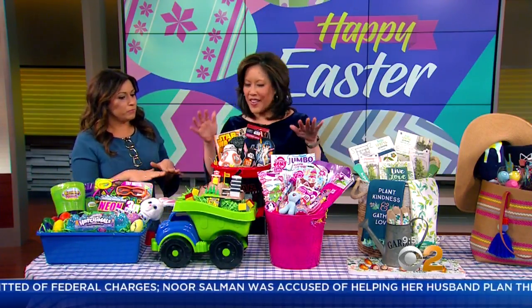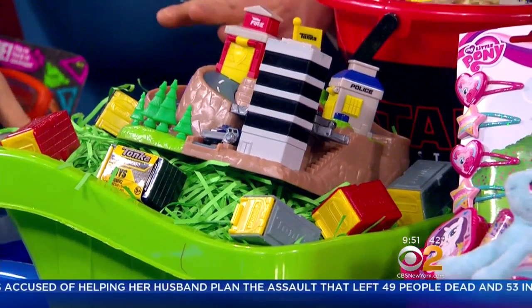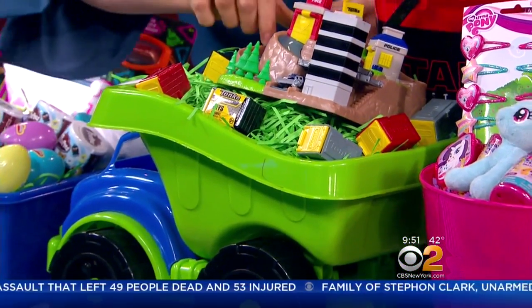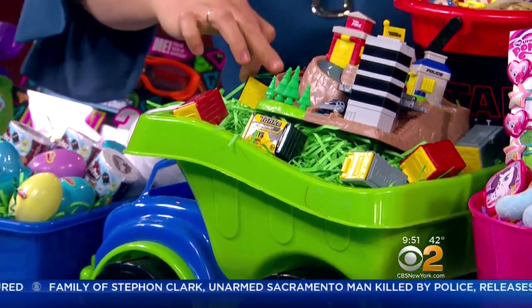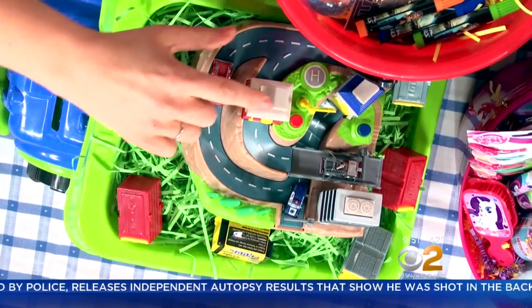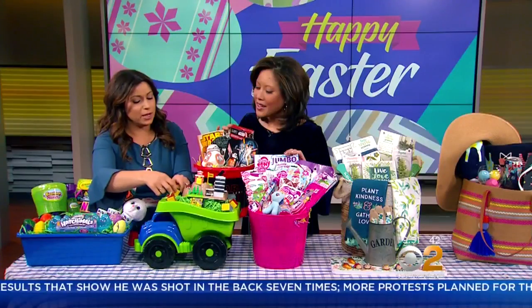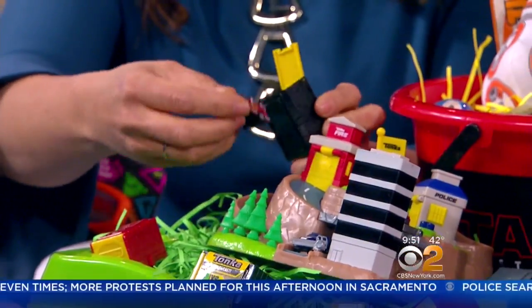All right, these look like fun themed baskets. Yes. What I've done here is I got a dump truck and filled it up with Tonka Tinies, which are little micro cars. This is the new tune-up garage kit, where the garage door opens for the police and the firemen at the fire station. Really cute. Instead of eggs, I just have these little Tonka Tinies in here. The cars normally come in there, but I took them out.